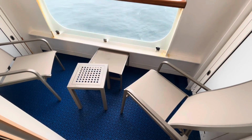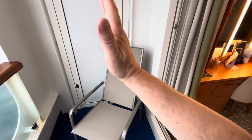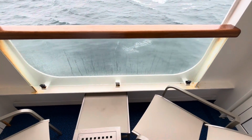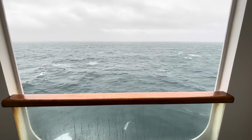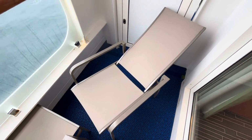Well, look, we've got two loungers, there's a footrest and a small table. If you have a cabin next to family or friends, you can actually have these dividers opened up as well. But why would you want to see them? Keep them away. Now then, these standard balcony cabins are the cut-out balconies. If you want the full glass effect, you need a deluxe balcony cabin. That means more money, yes. That's how far the lounger reclines, in case you're interested.